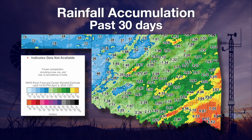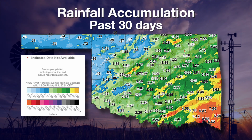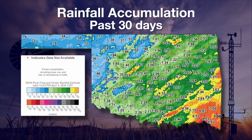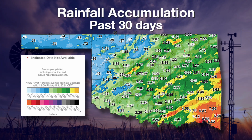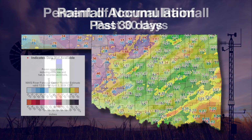Take a look at that 30-day rainfall map from the Mesonet. Again, much of that northwestern corner in the blue, that means less than 1 inch of rainfall generally. So those are the areas where the rainfall is not enough to outstrip the vegetation waking up, needing moisture. The temperature is going up, evaporating that moisture. So again, we need more moisture to overtake that flash drought.